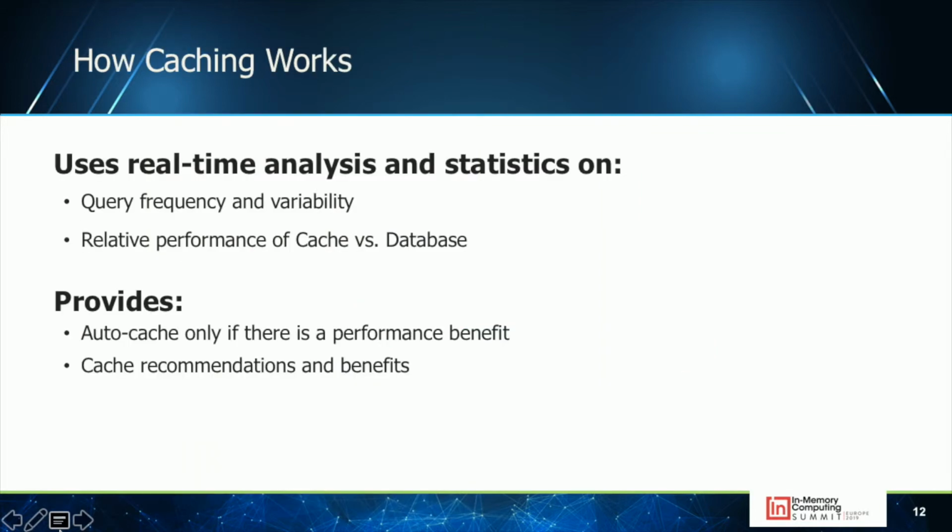So we're going to go back to caching, how it works. It uses real-time analysis. So what we do is we look at the query frequency and variability. So if you get a lot of duplicate queries and it doesn't change much, you can have a lot of reads. But how about if that table is consistently written to? Then it's not very cacheable, so we won't cache that. But you can override that by saying, I still want that cached. Okay, you can do that.